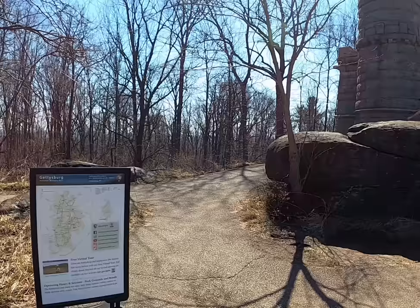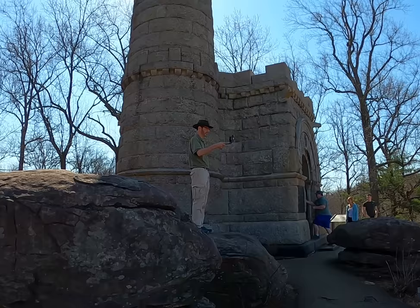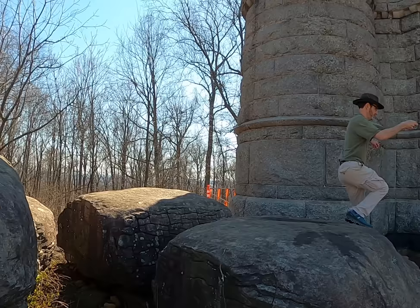We see Garry up here. You see the monument to the 12th and 44th New York. The 44th New York is known as the Normal School Regiment. Very impressive monument, and he's standing right beside the rock where supposedly Colonel Strong Vincent, the brigade commander of Vincent's Brigade, is wounded. You might be able to make out that rock right there.